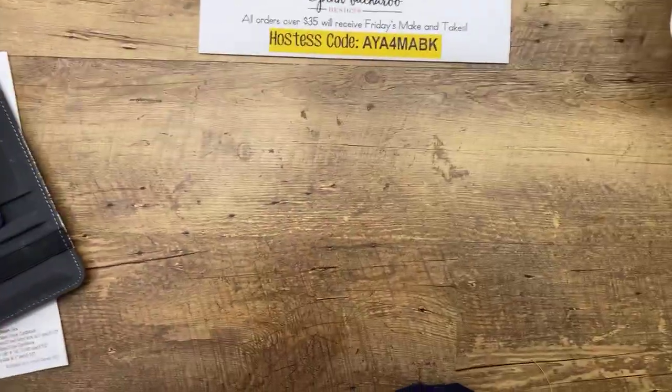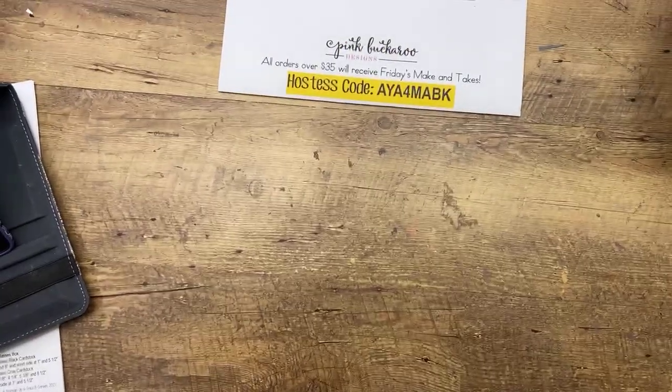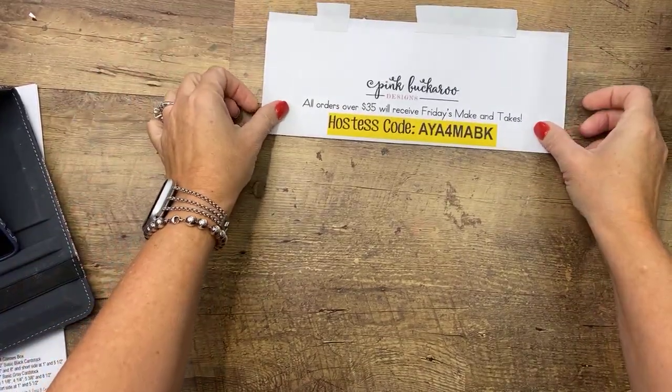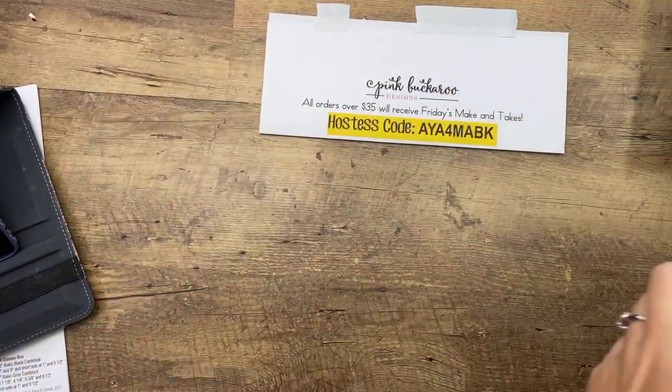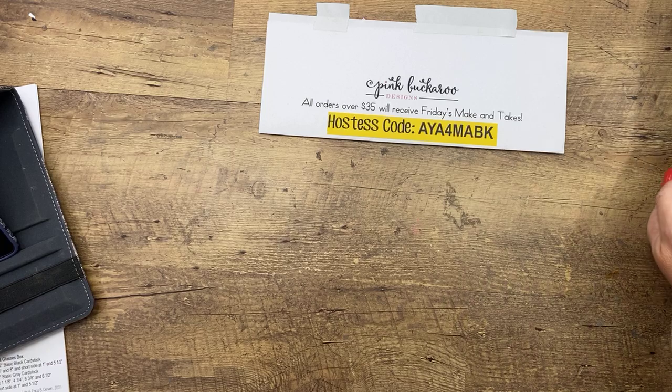This first project is one of those that I just dreamt up at night. Actually, I wasn't dreaming. I was just laying there, but it popped in my head one night, and I have been wanting to make this box. And what I found today for this project is the perfect thing for this box, I think.